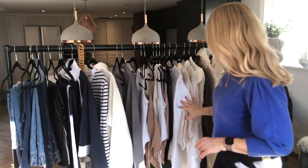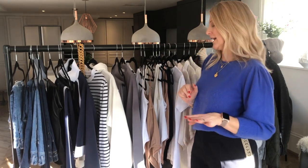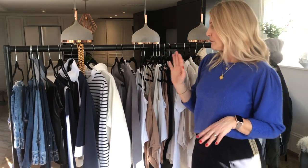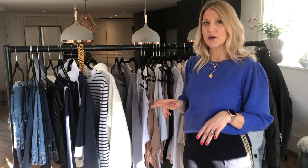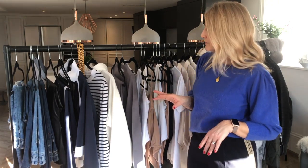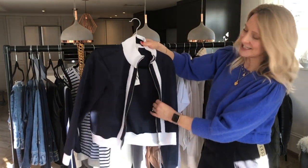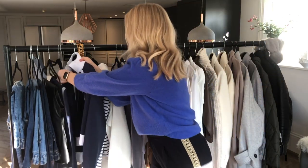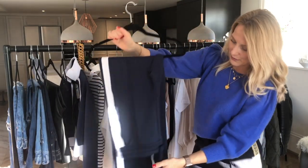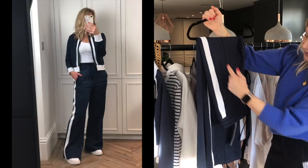Next up then we have tracksuits, loungewear. I did a big piece on loungewear a while ago, so I've bought on this Zara haul three of my favourite tracksuits that they're doing at the moment, all very different. Starting off, we've got this sports luxe type of one. The top was $25.99 and the bottoms are a wide leg pant, $27.99.